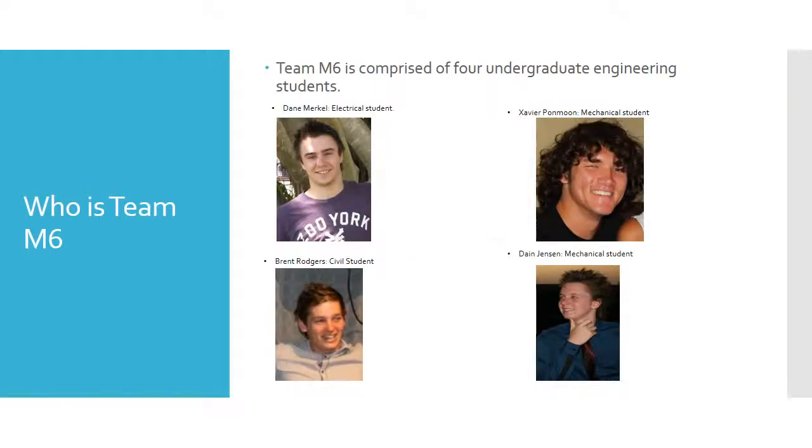My name is Dane Merkel and I'm a second year electrical engineering student. Also in Team M6 we have Xavier Ponmoon, who is a second year mechanical engineering student, Brent Rogers, who is a second year civil engineering student, and Dane Jensen, who is also a second year mechanical engineering student.